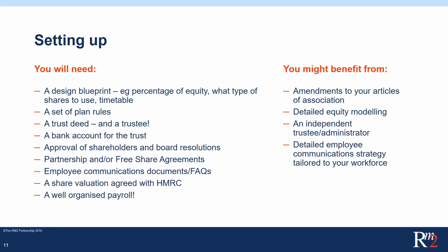And private companies, as I've said, sometimes have individuals acting as trustees, but quite a lot of the time they find it easier to instruct an independent corporate trustee because they know that independent corporate trustee is following the rules correctly. As mentioned, you'll need to set up a bank account for the trust.